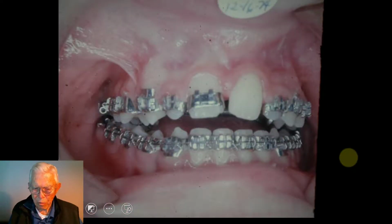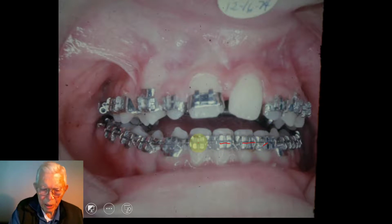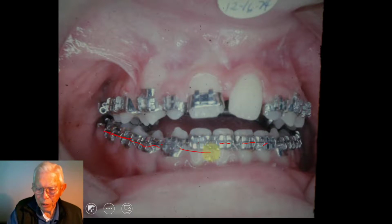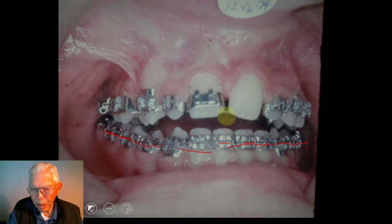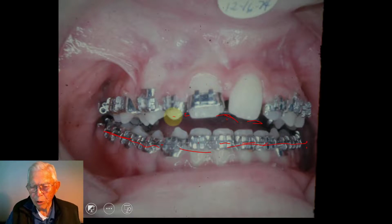Now, we're using twin brackets now down here. You see the twin brackets, and they take up nearly all the space around on this second tooth, and we've got this in a rectangular wire coming all the way across here. Now there is the palatal separator, you see, up in the back there, and it's pushing all this out and holding it in place. Now let's see our upper teeth now.